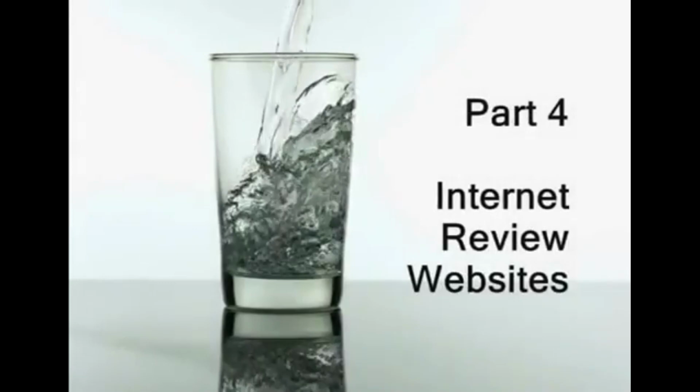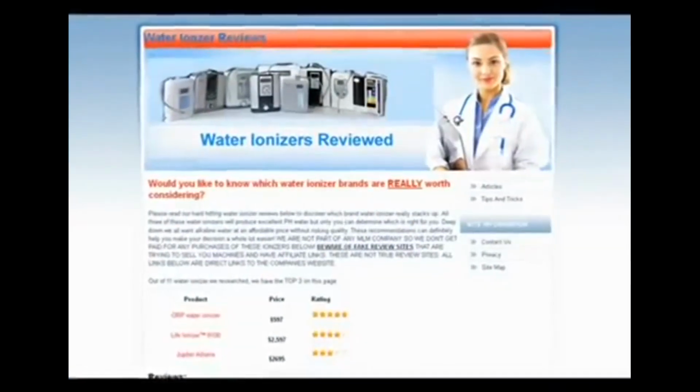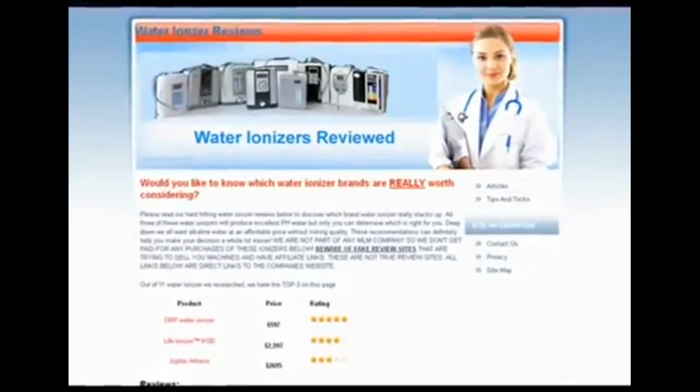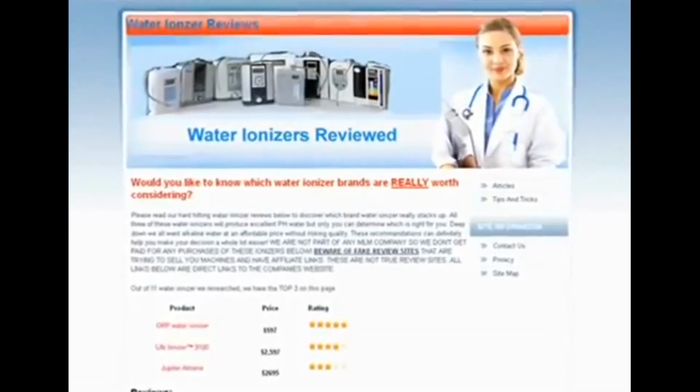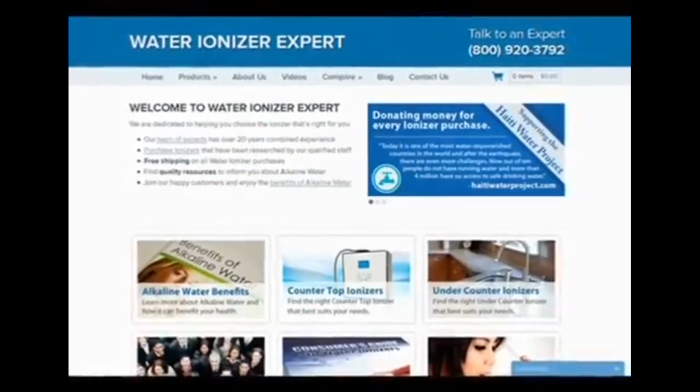Part 4. Internet Review Websites. In this section, we will focus on a topic that probably creates more confusion for consumers than any other information that is available regarding water ionizers. This confusion does not stem from the actual information being covered, but from the manner in which it is being presented. You see, some of the predatory water ionizer sellers have actually created websites that appear to be independent, unbiased reviews of water ionizers.